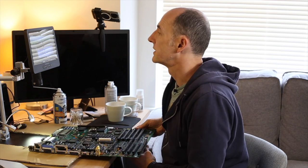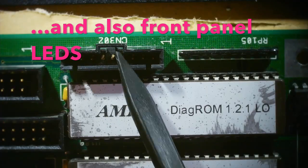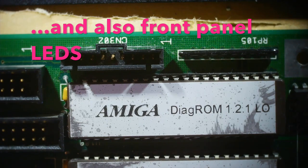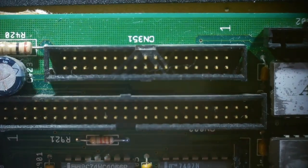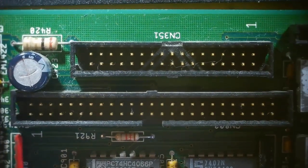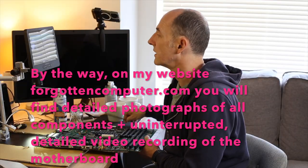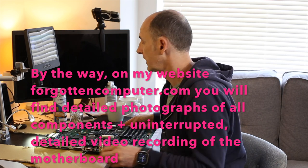Right above the Kickstart ROMs, there is a socket which provides the reset functionality plus lock functionality. So the Amiga 3000 can be locked to prevent others accessing your system. And the lock is something we'll discuss later. Moving on, there are two internal sockets here. One is for the internal floppy drive and the other one for internal SCSI devices, most likely hard disks, but not necessarily. So that's the top row.